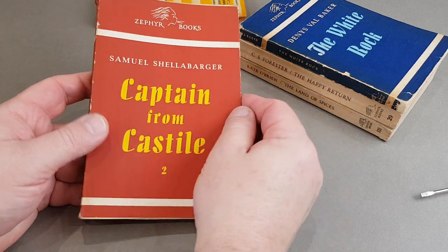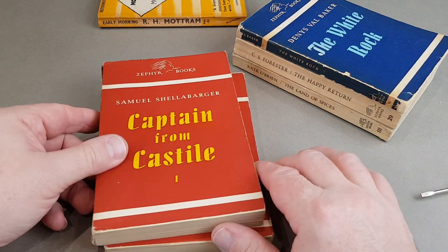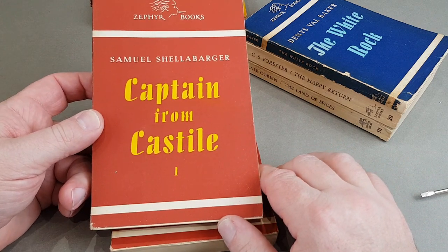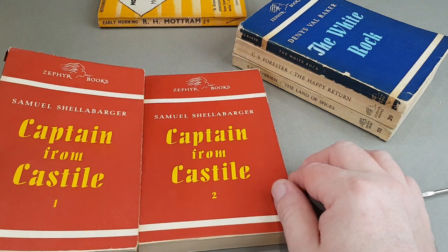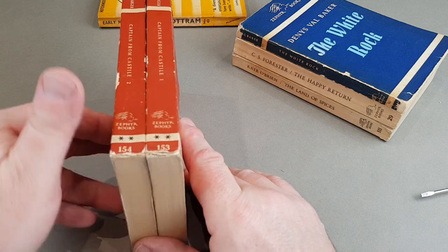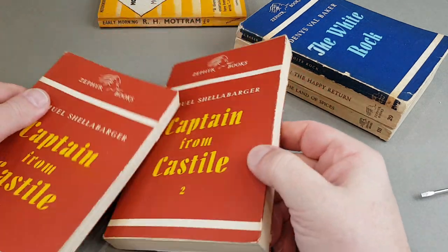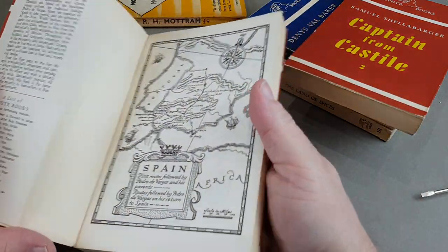Here's another Zephyr. And this is a two-parter. So this is a bit like when Penguin did them in double volumes. Captain from Castile, Samuel Shellabarger, volume 1 and volume 2. Look at that. Numbers 153 and 154. And they're both in dust wrappers. So let's do the first one. Look at this.